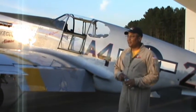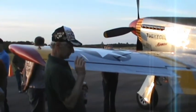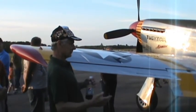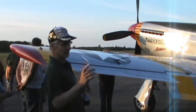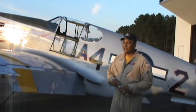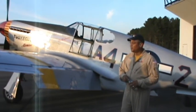I saw the feature in AOPA magazine in the middle of July, and I thought, well, it's going to be too late to get them here. So I called, we tried to get the trailer. She said, can't get the trailer, it's booked. How about the P-51? Yeah. And we worked on it, and I said, we got to get it here. Yeah, we moved some things around for you guys so we could do this tonight, the Boy Scouts and stuff. And we do a lot of 40-week schedule. It was on short notice, and so it works out well.